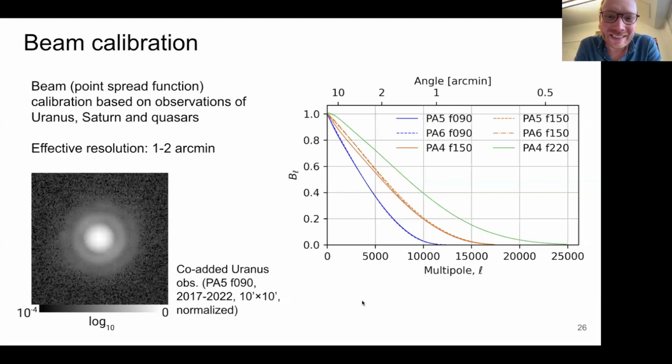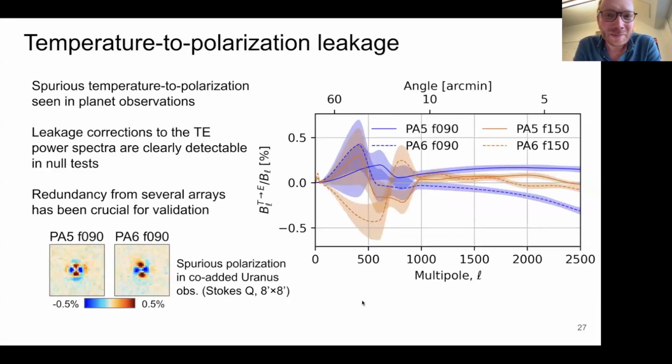Sorry, on the right, you then see how this information makes it into our cosmological analysis. This quantity B describes, as a function of multipole L, the response of the instrument to the sky. And here you can see that ACT has a pretty high resolution, like Sigurd said, roughly 1 to 2 arcminutes. Next slide, please.